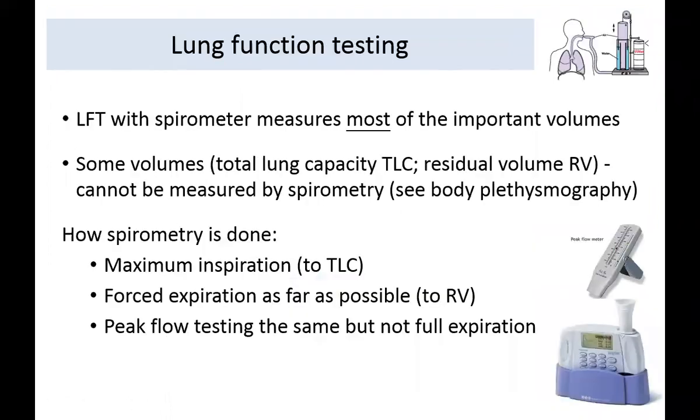This is residual volume. This is as far as you can breathe out. So lung function testing with a spirometer measures most of the important volumes, not all of them. Some of them, total lung capacity and residual volume, you cannot measure with a spirometer. You can do it with a gas dilution method. The most common one you'll see is body plethysmography, and I've got a slide on that afterwards.